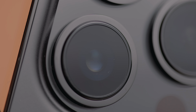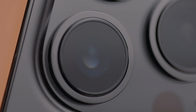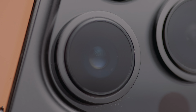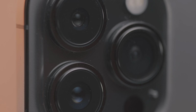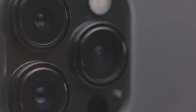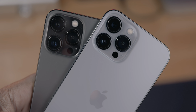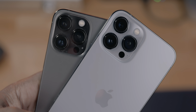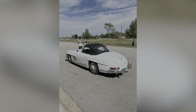The main wide-angle lens now has an f1.5 aperture instead of an f1.6, and the ultra-wide lens now has an f1.8 aperture instead of an f2.4, but the telephoto lens has actually dropped down to an f2.8 from an f2.0 in the 12 Pro, but I think the main reason for that is because the focal length has also gone up to 77mm from 58mm in the 12 Pro, so overall depth of field feels extremely similar. As far as pure differences in image quality between this year and last year, you're going to be hard-pressed to find any major differences for regular photos.